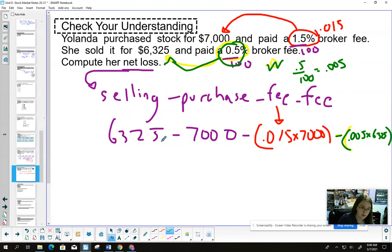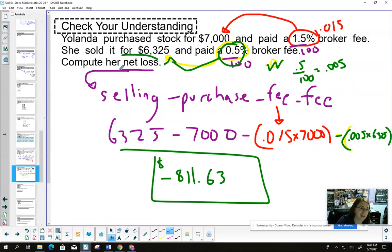6325 minus 7,000 minus 0.015 times 7,000 minus 0.005 times 6325. Okay, so the whole thing I should have gotten negative, and that's good because that'll round to 63. It does say she has a loss. Now, not only is her loss the difference between these two, because she sold it at a cheaper price than she bought it for, so there's a loss right there, but then also these fees made her lose even more money. So that's going to cut into your profit. She wouldn't have made any profit here regardless, but still she lost more because of those fees.